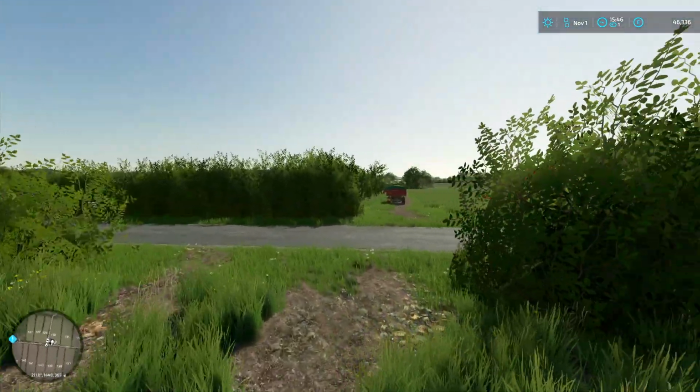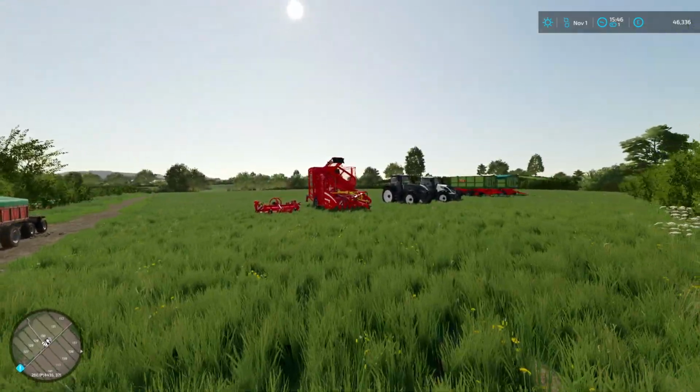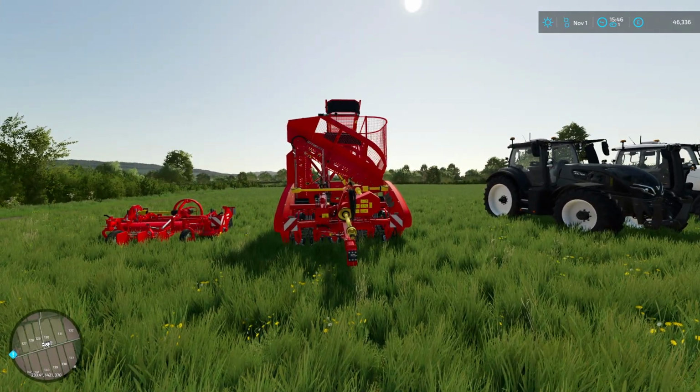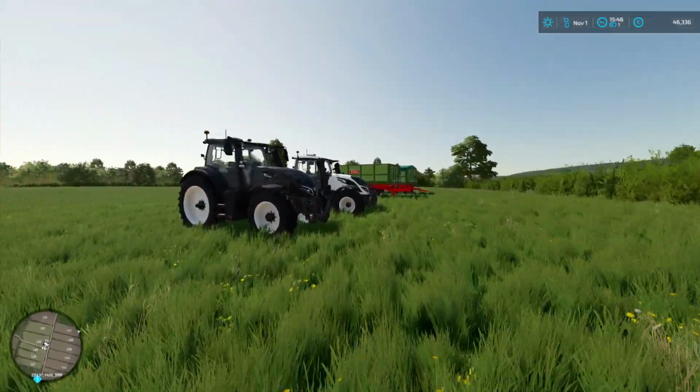So yeah, nice equipment that we are working with, but the harvesters, even though they're very big in physical size, don't have a very wide working width, so it might take us a little while to get this done. But anyway, should be quite the fun job.